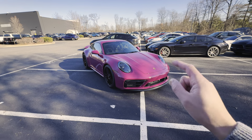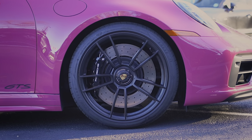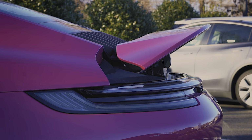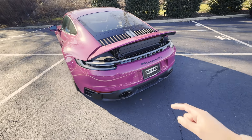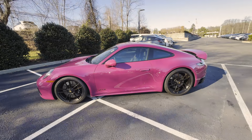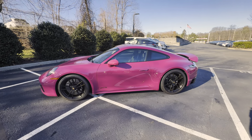So a lot of the features in the GTS model are darkened. It comes with black rims, black brake calipers, black lettering. The taillight is actually a little bit tinted on the GTS. The Carrera GTS lettering on the back is also black. The tailpipes are black. All of these things that are lighter on some of the other 911s are darker on the Carrera GTS. They have this darker black sort of theme when it comes to the GTS models.